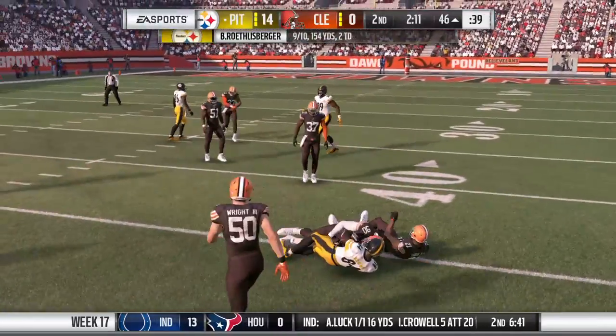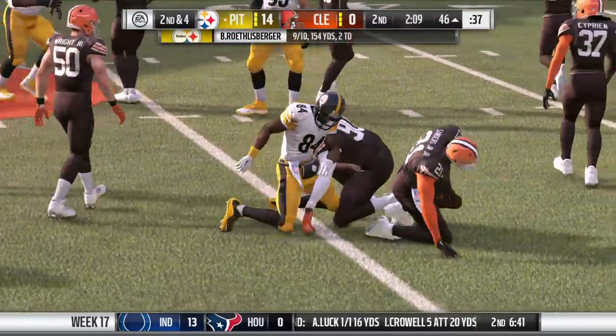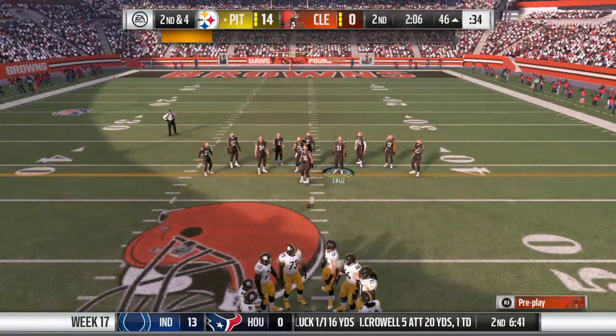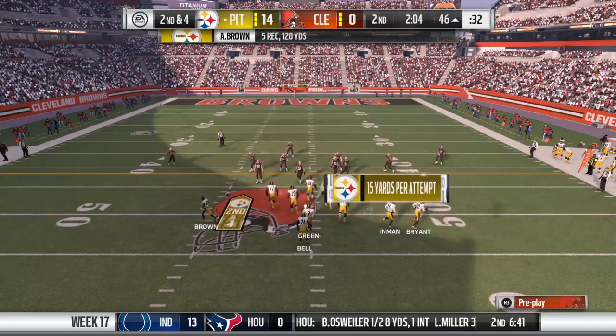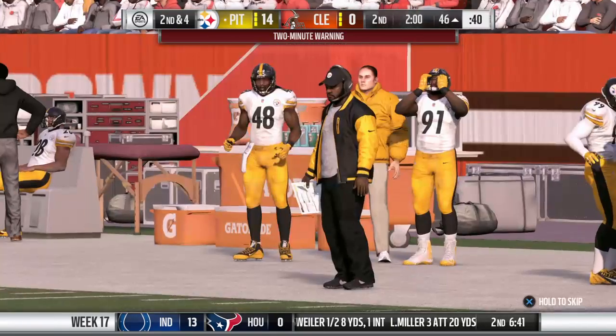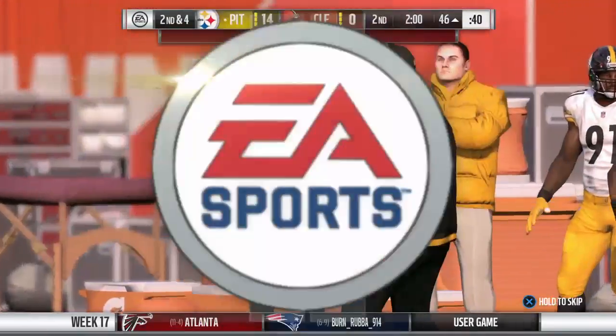A gain of 6 there on 1st. And now we're circling here around the 2-minute warning. This is a setup play, trying to get one last one in before the clock warning. 2 minutes remain here in the first half.